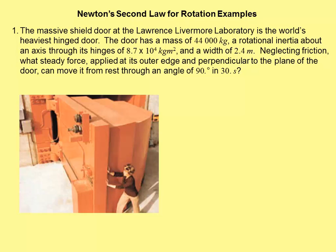It had a mass of 44,000 kilograms, which means it weighed around 100,000 pounds. It had a rotational inertia of 8.7 times 10 to the fourth kilogram meters squared and a width of 2.4 meters. That's this distance right here, from hinges to edge, about 2.4 meters. Neglecting friction, which means that we have to assume here that these are perfect hinges, and you can see here the little pipes and things running. They're probably some sort of hydraulic hinges.